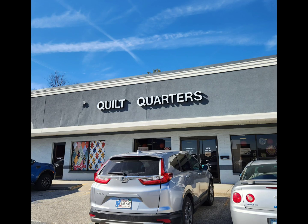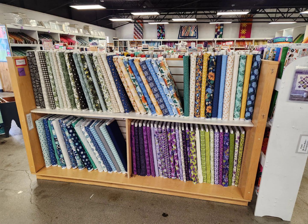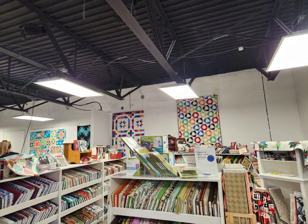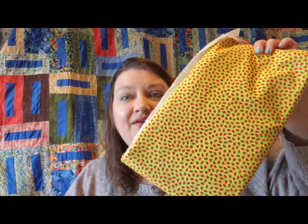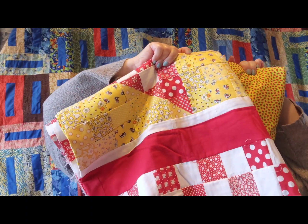So next on the list was Quilt Quarters over in Indianapolis. And at Quilt Quarters, I bought this, which I'm going to use as a backing for this. Then, as we were walking out of Quilt Quarters, we discovered this little display rack that had 1-yard cuts of fabric for $5. So, we got a few of those.